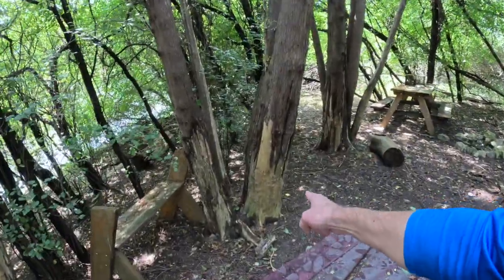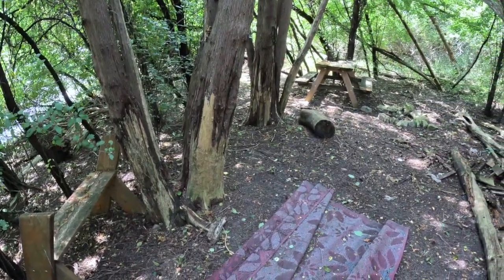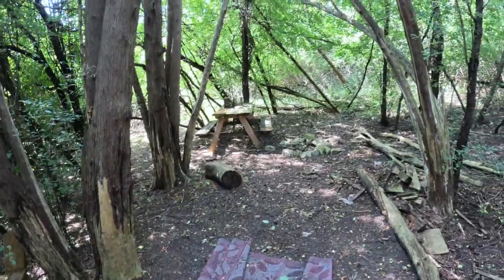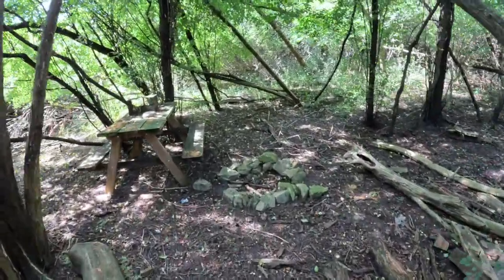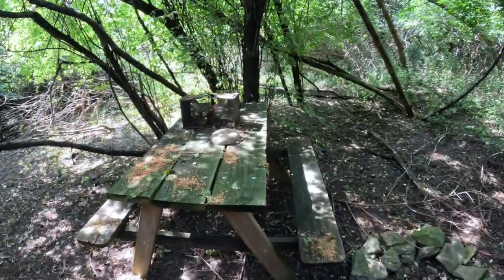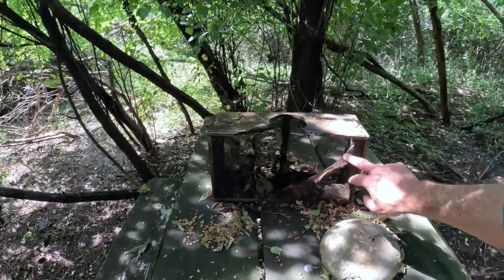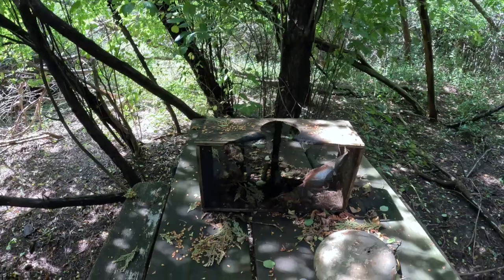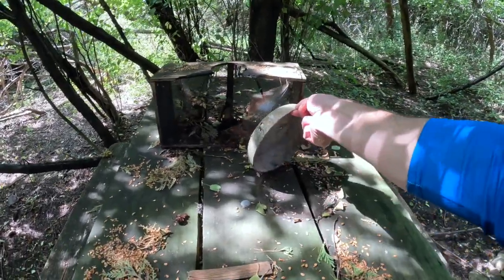Look at that. So we do have a beaver on this river, and maybe we could check out that beaver dam later on too. What is that on that table? Interesting. Well, someone's been burning. Some sort of a net. This is interesting. A hole on top. Don't know what that is.